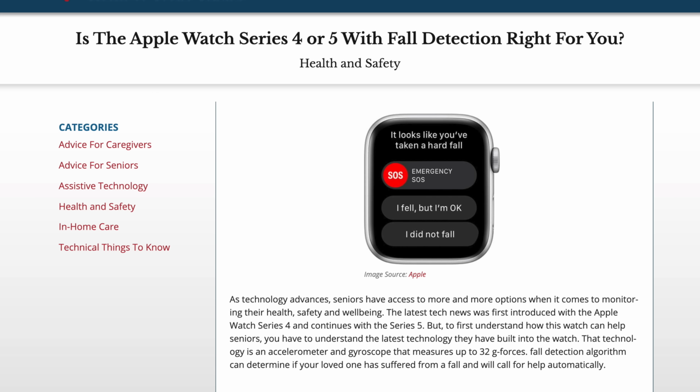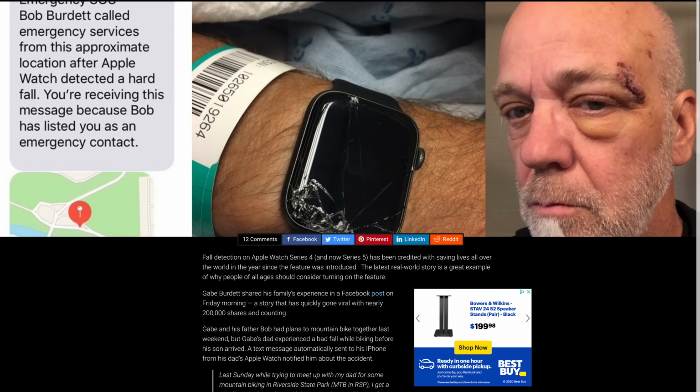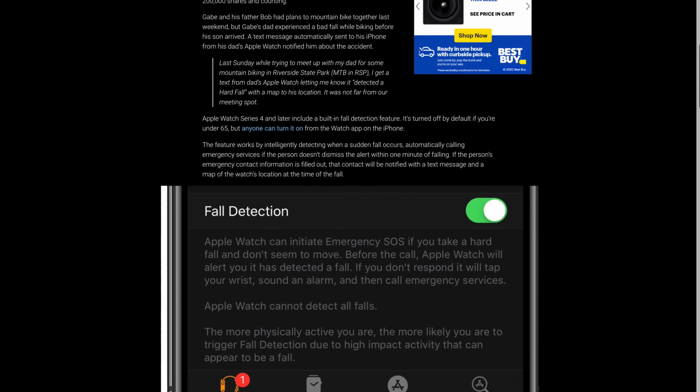And then the gyroscope and the accelerometer have also been improved to the point that the Series 5 and the Series 4 can actually identify a hard impact fall and can get a hold of emergency dispatchers to your spot in case you're unresponsive. There's literally a bunch of articles online of people sharing their experience with this feature. There's a bunch of crazy stories out there about how fall detection has saved many users' lives.